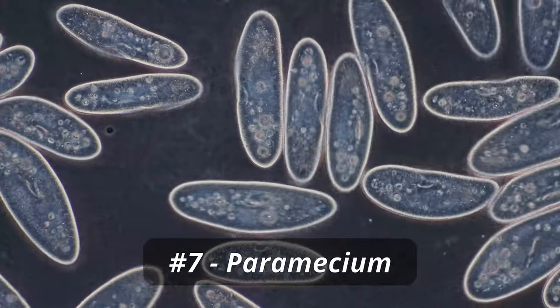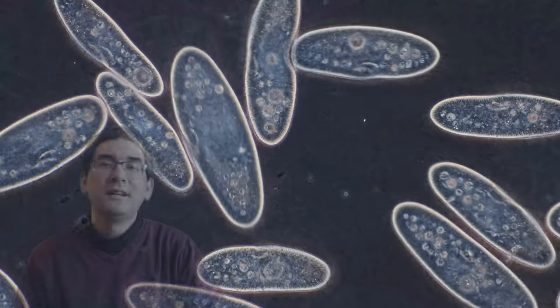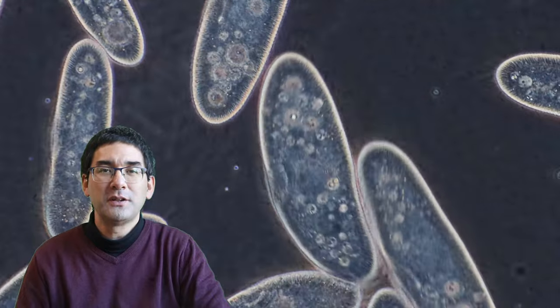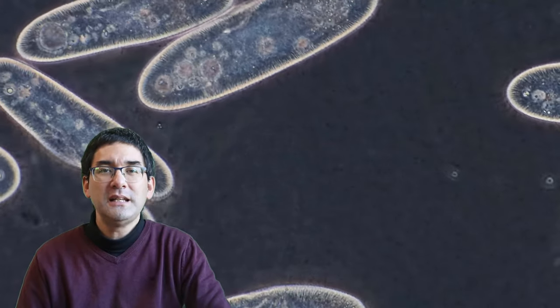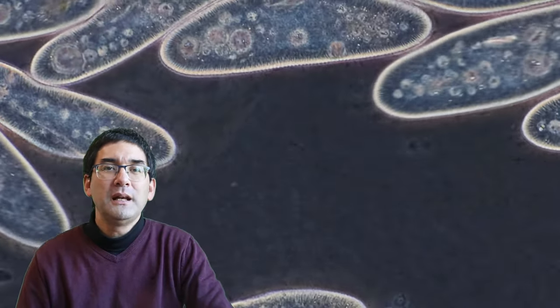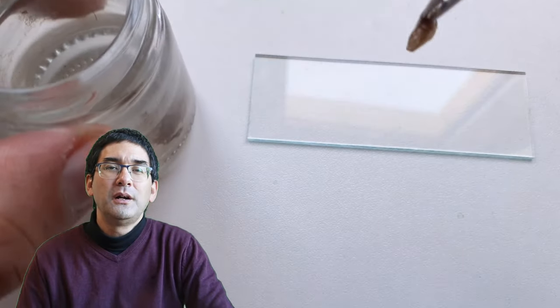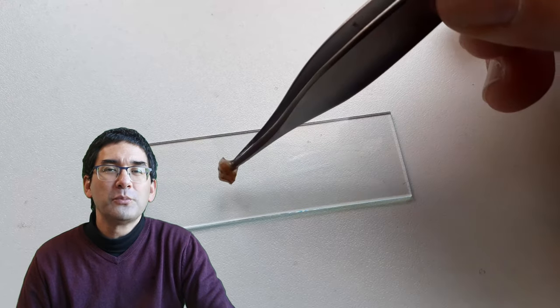Number 7, Paramecium. This is of course an all-time favorite. They are fairly large, they move around almost constantly and are a real enjoyment to watch. Paramecia can easily be found in pond water and I'm growing them in several small glass jars on my window. They can be a little bit difficult to observe, however, because they move so quickly.